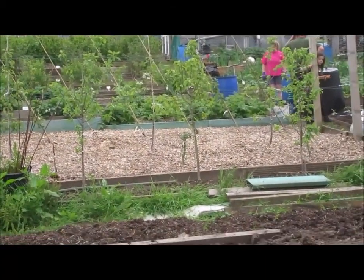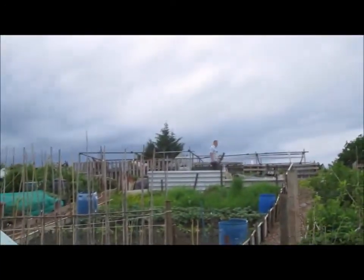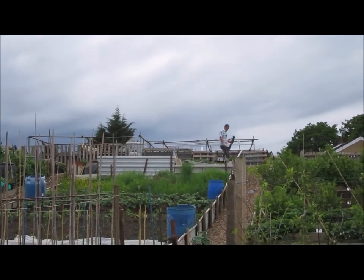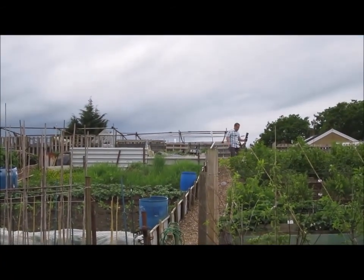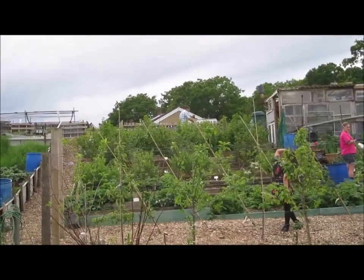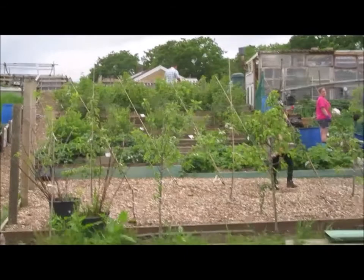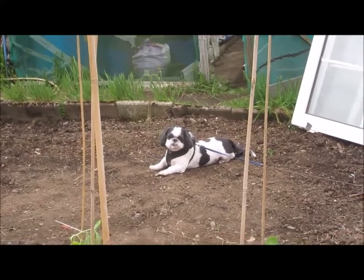What are you up to, Caitlin? Here comes Daddy. He's got his camera with him. And he is loving it since he's had his hair cut.